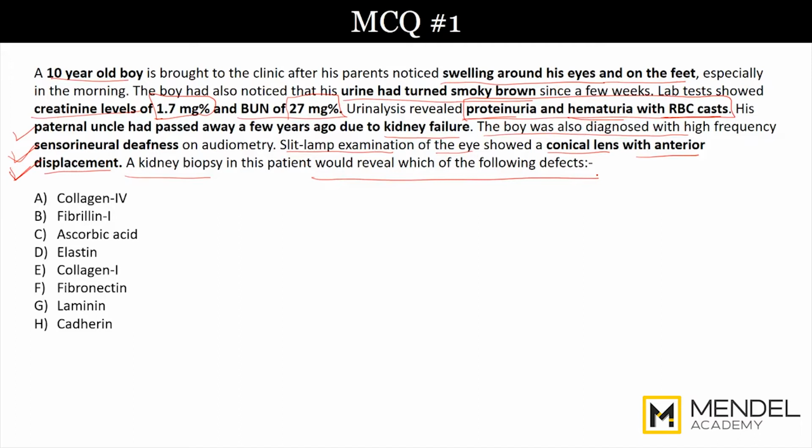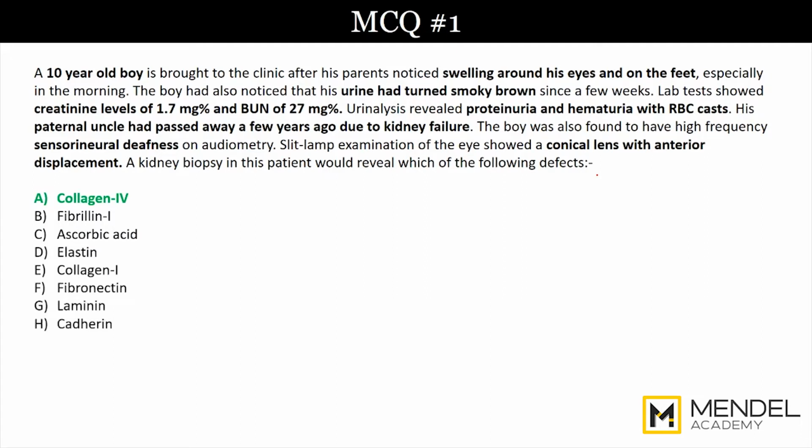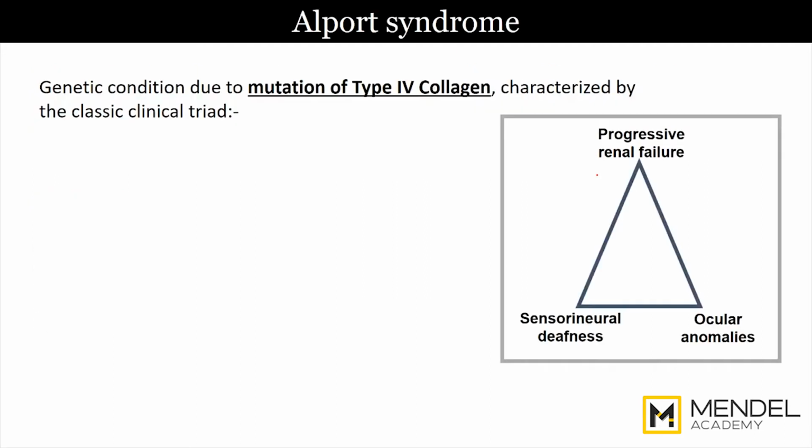In the meantime, I will proceed and give you the correct option so that we can move on to the discussion of this disease. The correct answer is choice A, which is collagen 4. Now this is a case of Alport syndrome, and Alport syndrome is a genetic condition due to mutation of type 4 collagen. This is very high yield.